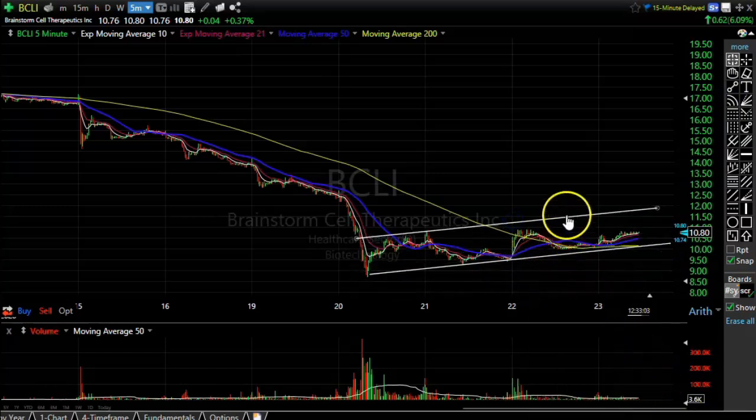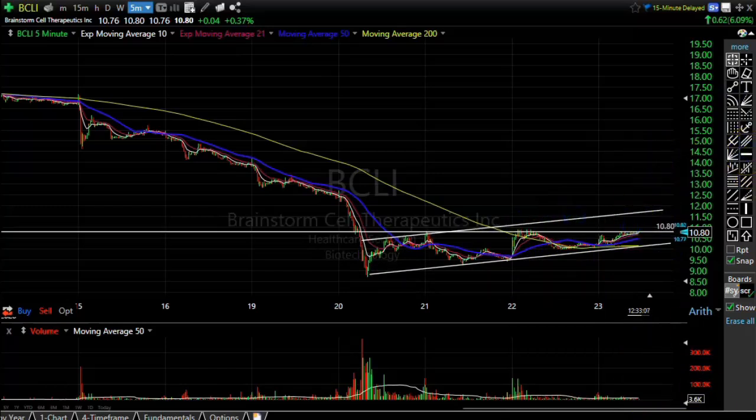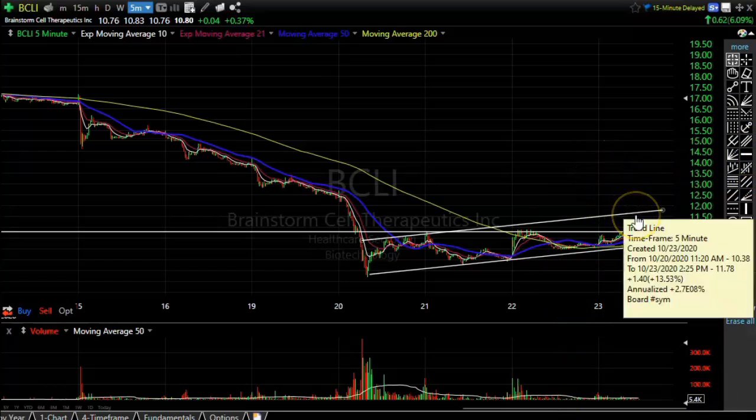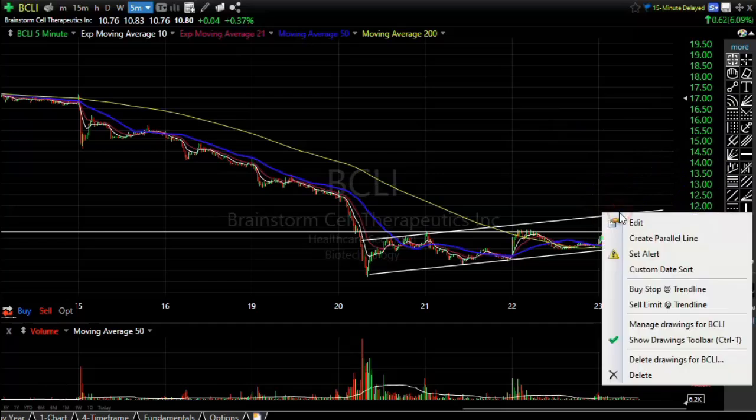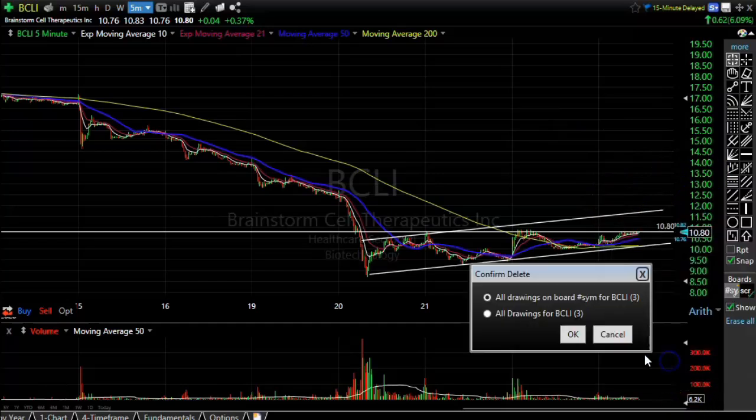But the line that I am looking at right now, of course, is this resistance line right here. It's starting to compress against that resistance line, and I'm thinking that will result in a pop up to the top of this channel, hopefully, and that will get me out of my position for that gain that I was looking for. I wouldn't expect it to go much higher than this channel line, but you never know, it always could. But let me get this stuff out of here, and we'll go to the next one.